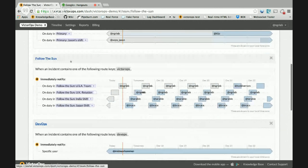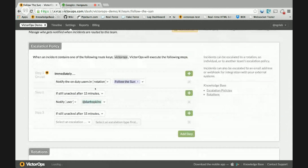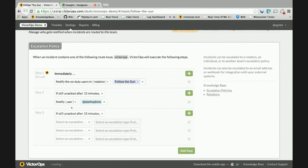If we drill into the schedule here, we can see the escalation policy. This is going to be how you're paged for that given team. You can add or subtract as many steps as you want here. This is set to immediately notify the on-call user in the follow the sun schedule. If it's still inactive after 15 minutes, you can notify a specific user. Like I said, this is as customizable as you want it to be, adding steps or adding different people or teams that you want to maneuver this issue to if need be.